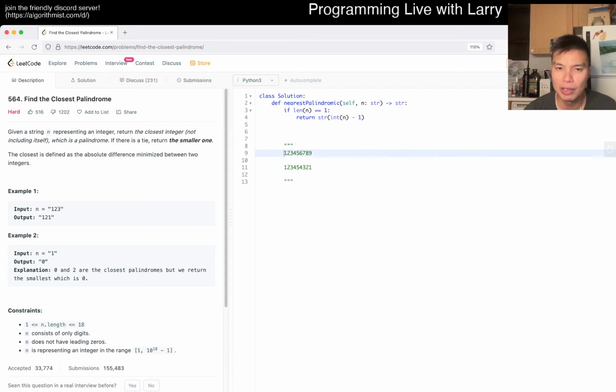For example, what if we are already given this number, right? Then what's the next biggest number? I guess in this case we would have to change this one, because then now we change this one, right? So I think that's maybe the idea.